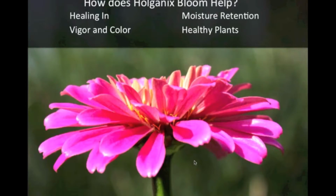And so what does Holganix Bloom do in specific? So there are tons of awesome things that Holganix Bloom does for your flowers, but some of our favorite benefits are the fact that Holganix helps with healing in, moisture retention, vigor and color, and an all-around healthier plant. And a lot of that comes back to building strong roots and balancing that soil food web. Did I get that right, Dr. Bob? Got it, Katie. Thank you.